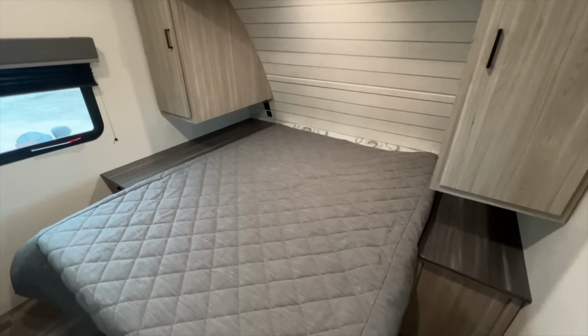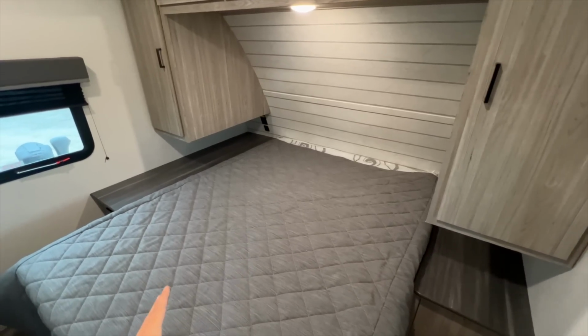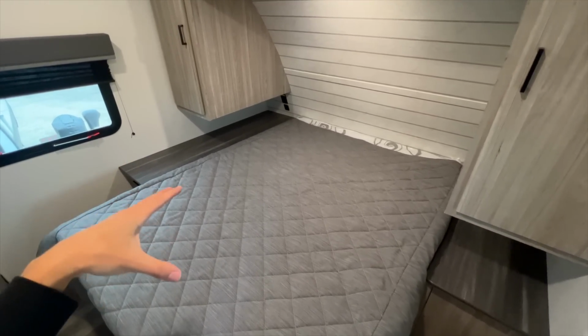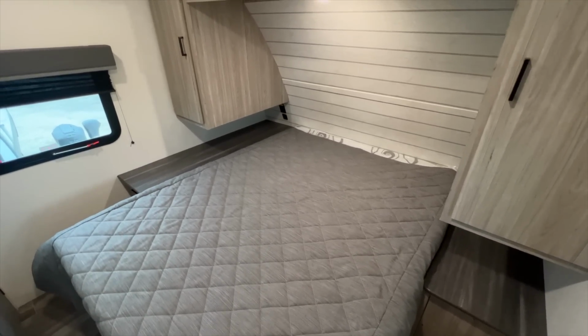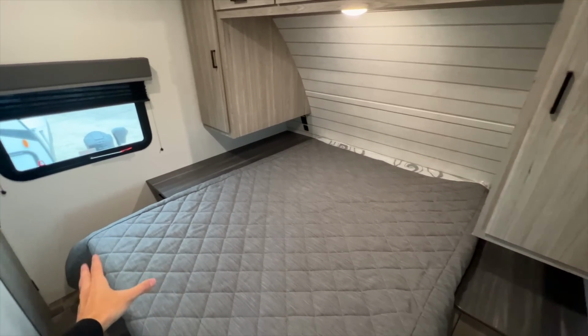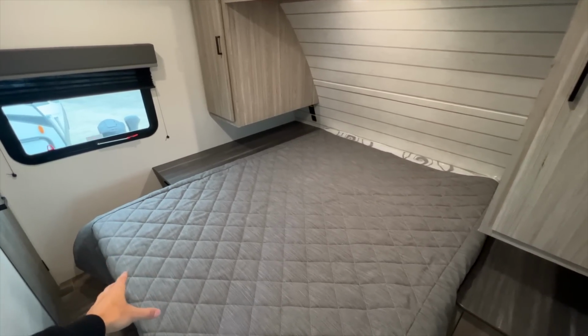So I do like that this is a queen bed that I can easily lay on and my feet don't hang off the end. And again, I'm 6'2". So if you're under 80 inches tall, really if you're probably about 6'5" and under, in most cases your feet should not be hanging off the end of this bed there.